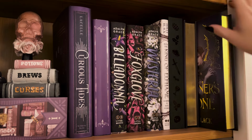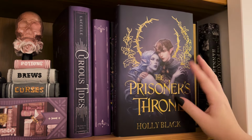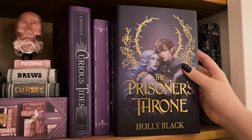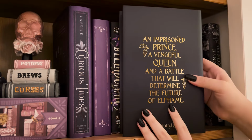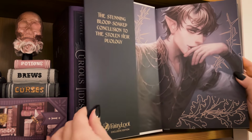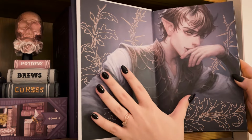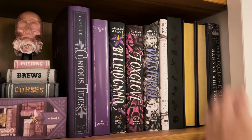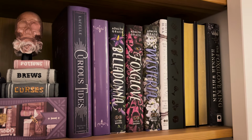And then the edition of The Prisoner's Throne is very similar. We have kind of matching character art, and I really, really love it. And all of that gold foiling looks awesome. And another quote on the back. And then we have character art of Oak on the end papers for this one, which I absolutely love. And then I just have my standard edition of the Foxglove King, and that is it for this shelf.